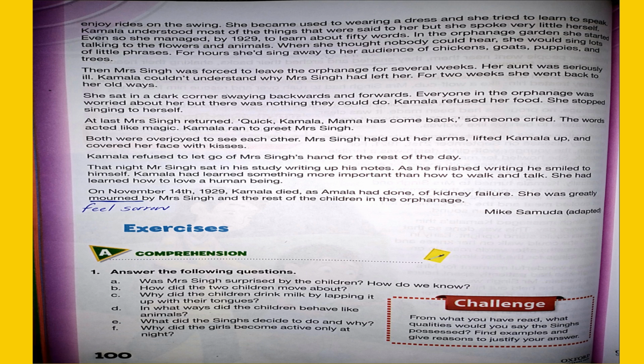Kamla understood most of the things that were said to her, but she spoke very little herself. Even so, she managed by 1929 to learn about 50 words. In the orphanage garden, she started talking to the flowers and animals. When she thought nobody could hear, she would sing lots of little phrases. For hours, she would sing away to her audience of chickens, goats, puppies, and trees.